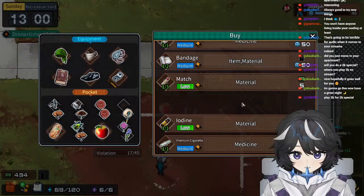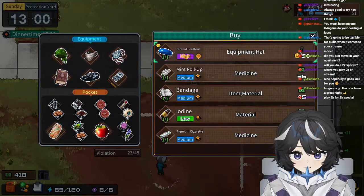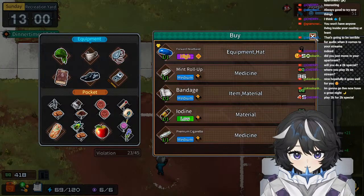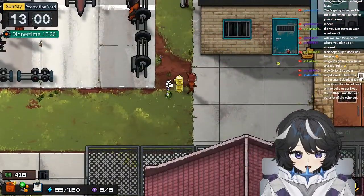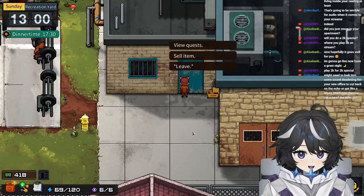I'll take an apple from you. $27 for an apple? I think I'd rather shoot myself in the nuts. I'll take your matches. Thanks. A mint roll-up and 2 bandages. Okay, I'll think about it. Expensive trading with these bastards, man. They got all the money. 2K for 2K special? That's funny. Good night, Alaskan. Have a good one.